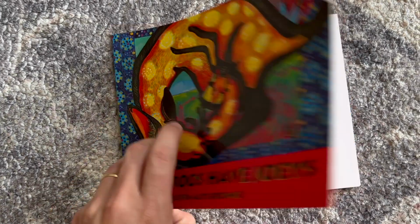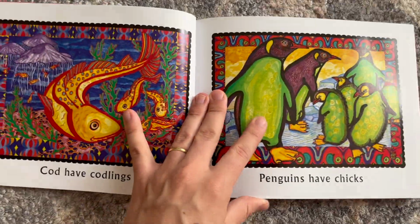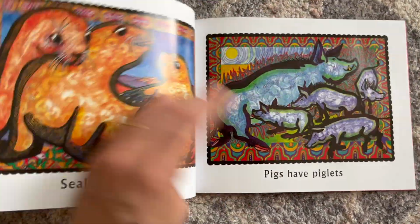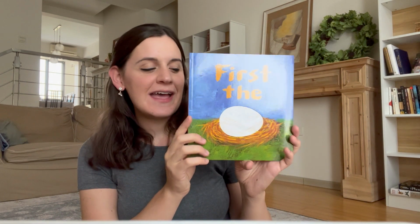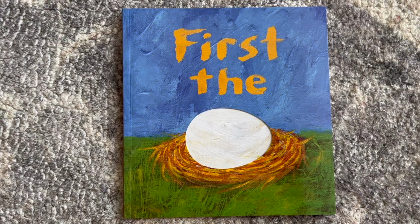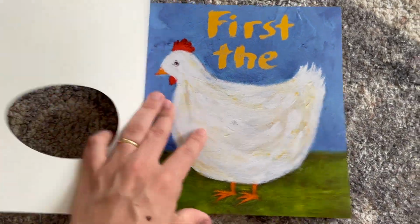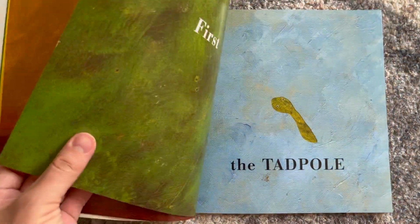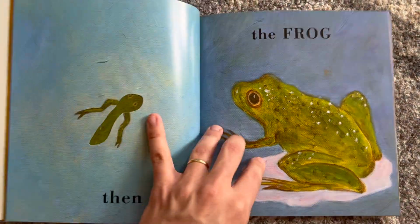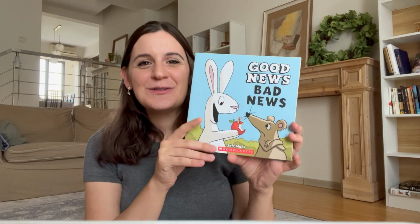Kangaroos Have Joeys. This book talks about various animals and their babies. Very simple text. Then we have First, the Egg. This is also by Laura Vaquero Seeger, who wrote Green and Blue. And it talks about how there is an order to things in nature. Some really fun books.